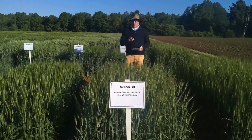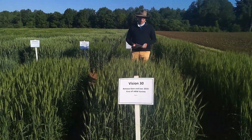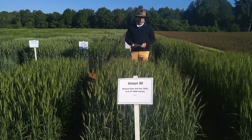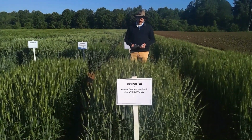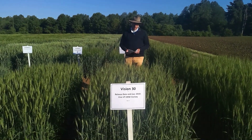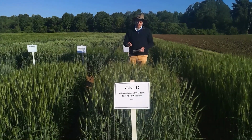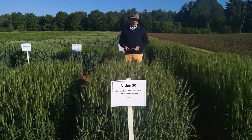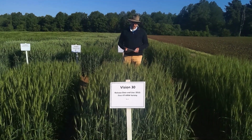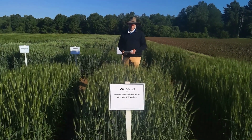The previous two varieties were actually lines selected from other programs. Vision 30 was the first hard wheat variety that was released from a cross we made in our program. One of its parents was a sister line of Renwood 3260, which has strong gluten strength, and basically this line has good quality, early heading.